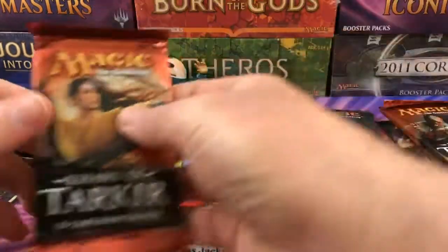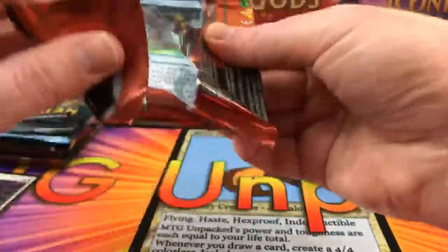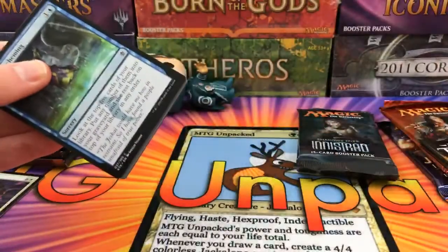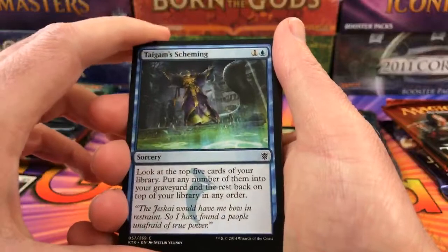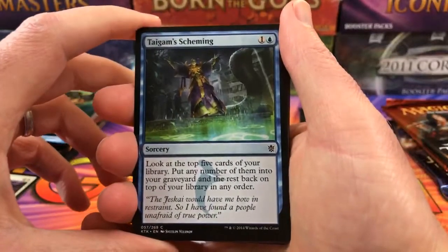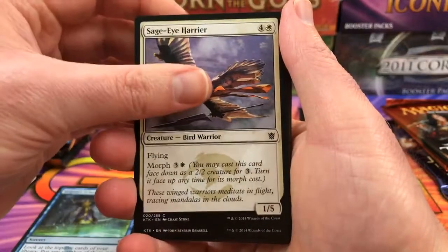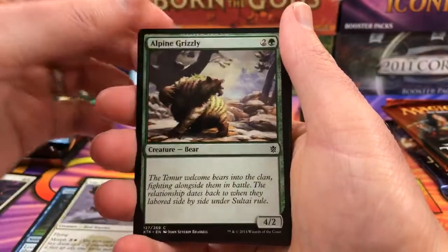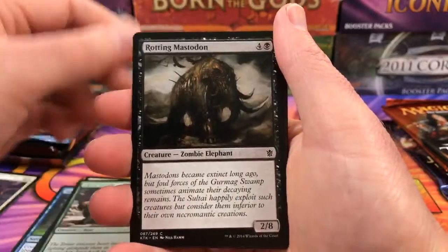Okay, let's go with Karns. Still working my way through Karns in the snack series. I think we have about, I'm going to say like 10 or so left. Those will go to 48 and then we'll switch over to Theros Block. So Tygam Scheming, Sage Eye Harrier. Yeah, this is fetch or bust too. Yep. Alpine Grizzly, Rotting Mastodon.